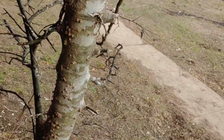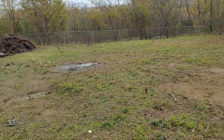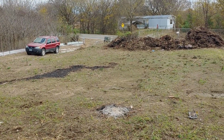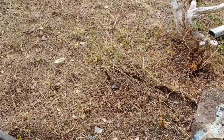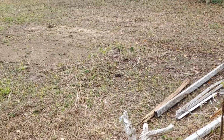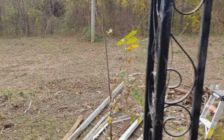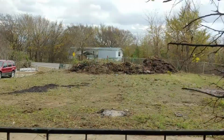I don't want, sorry, I had a bug on me. Anyways, it bit me. Anyways. And I don't want any residue. I don't want any little vines. So I'm just going to have to get everything scraped to the point that there's only dirt. And then hopefully in the summertime we'll get some freaking grass growing out here.